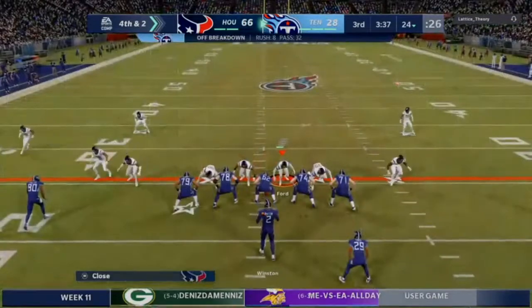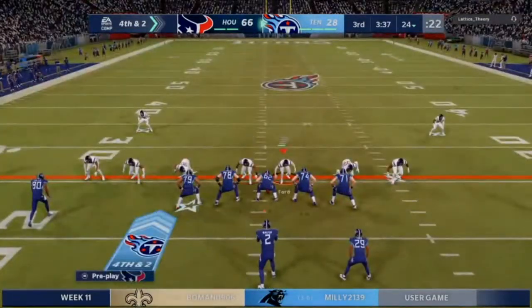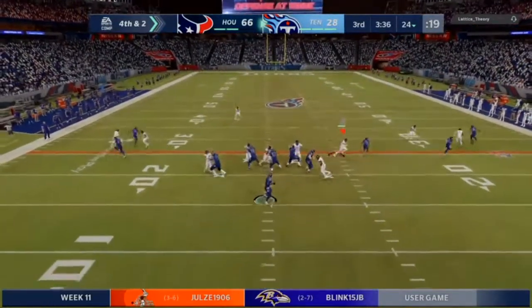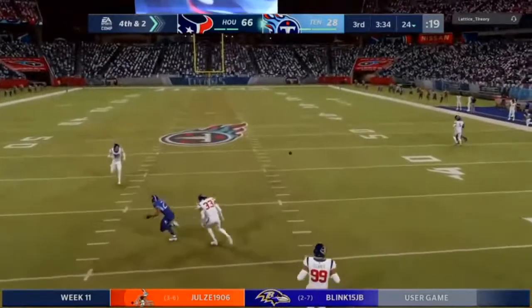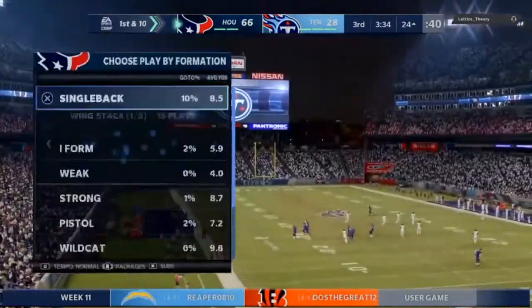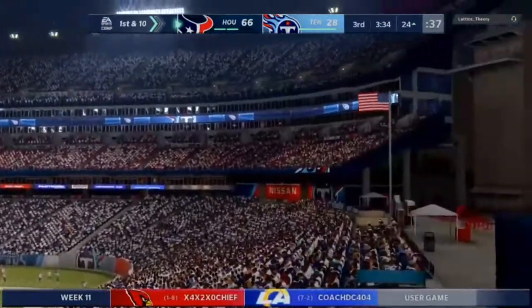And how about the call here? They need 2 yards in their own territory on 4th down, and they're going to go for it. They're indeed going for it as they look to throw. And this is incomplete. So certainly an interesting call there to go for it. And the Texans take over in excellent field position.